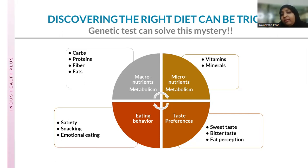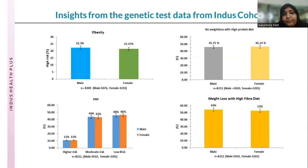And again, a genetic test can also report on your tendency for satiety, whether you have low satiety or high satiety, whether you have a tendency for emotional eating or snacking, what could be your taste preference genetically, inherently. When you know what's inside, you can listen to the story of your genes and accordingly design a plan that works best for you. So actually, a genetic test can solve this mystery of what is the right diet for me. It may be different for you, it may be different for me. So we need to understand what is the best one for me.